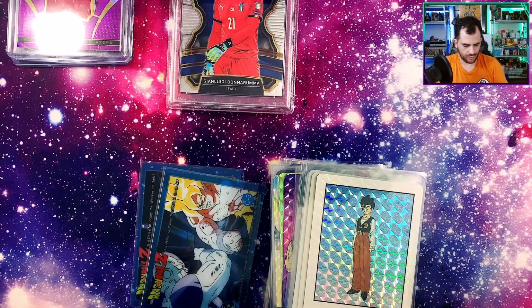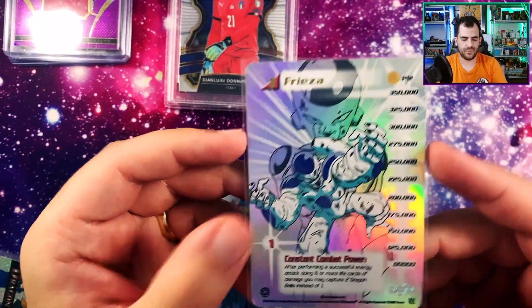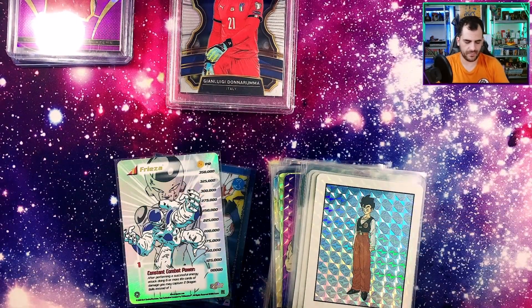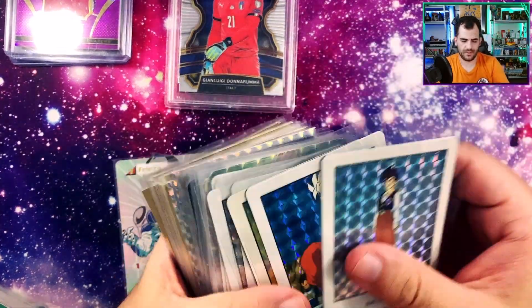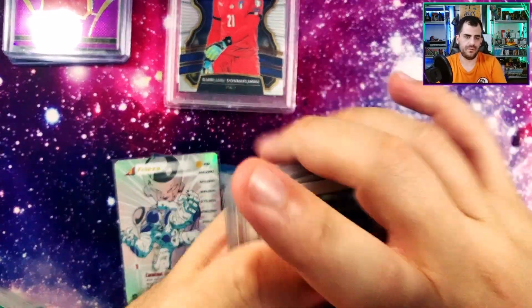Now, this seller also sold me this Frieza from the original card game. This is purely to sell. So like I said, I bought those clear cards, and then everything else, including those gold cards, is for me to sell. And what else did I get from him? I think that's it. And then basically everything else in this pile came from him as well. There might be a few other things from someone else. But I bought this all purely to resell.